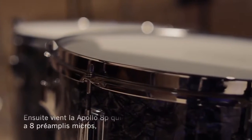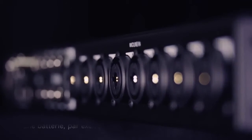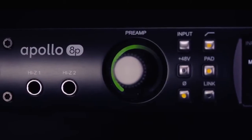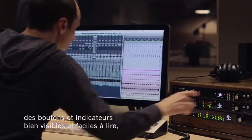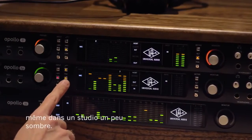For the people that wanted to actually track drums, the original Apollo only had the 4 mic pre's, and people really asked us, can you please give us an Apollo model that has 8 mic pre's? And that's what the Apollo 8P does. There's tons of new enhancements on the front panel. We really went in and made sure that all of the buttons and LEDs were just really crisp and easy to read, even in dim studio environments.